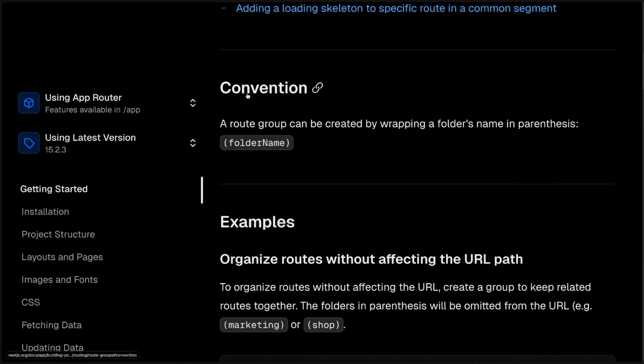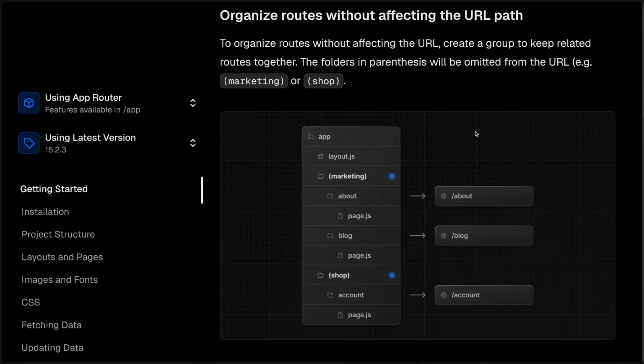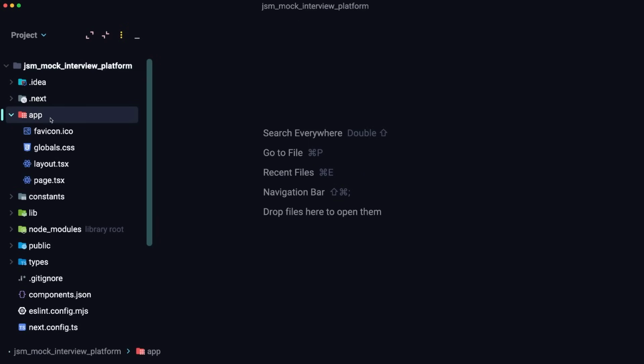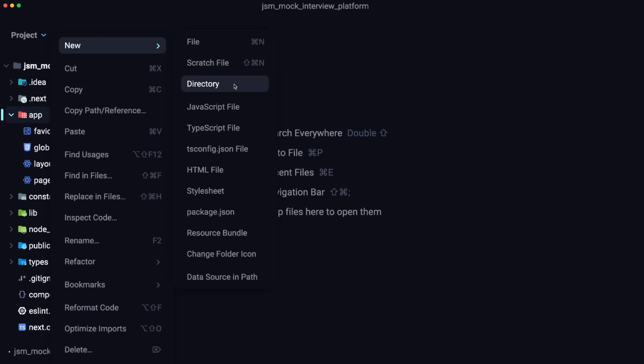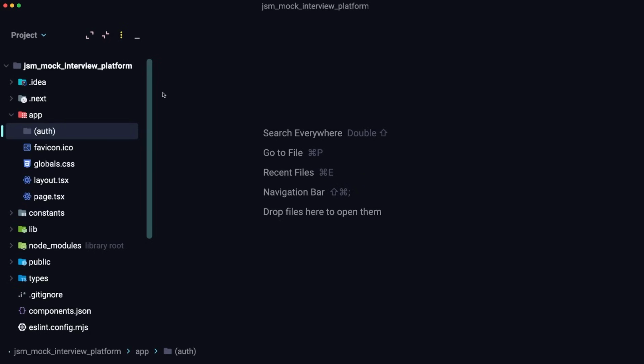So we have to use the convention of wrapping your folder name in parentheses like this, allowing us to organize our app into different layouts. So let's start by setting up our authentication routes. First, create a new folder within the app folder, and let's call it auth. But to turn it into a route group, wrap it in parentheses.